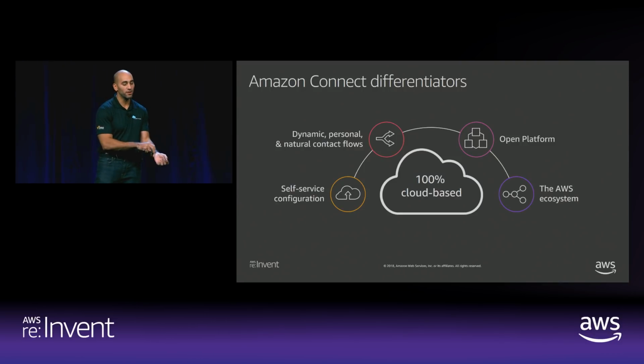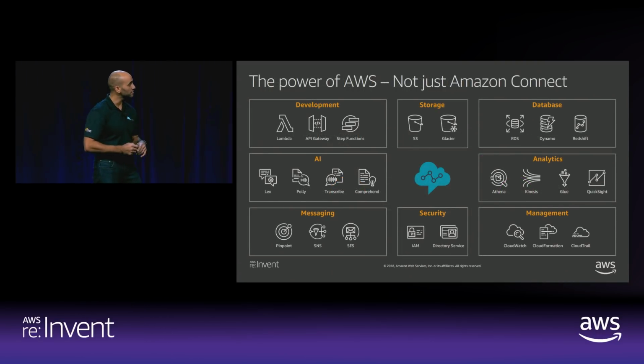And finally, I want to talk to you about the AWS ecosystem that is part of this whole experience. So we have lots of SIs and professional services organizations and partners and third-party integrations. We've had a lot of excitement from our partners around Amazon Connect, and they've built some amazing integrations. They're there to help our customers quickly deploy Amazon Connect. As part of that ecosystem, we also have the depth and breadth of all the other AWS services that can work with Amazon Connect. So these are some of the services that you can use within the contact center.